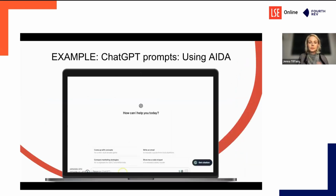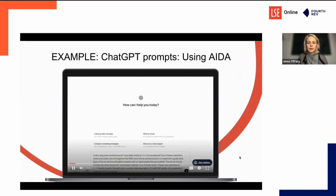So let's take a look. So here's an example of me putting this into ChatGPT using that formula. And in here, I'm asking it to craft a blog post around recyclable clothing in a conversational tone. So I'm being really quite directional here. I'm asking it to use transitional words and an active voice throughout, and to create a 1,000-word article and structure it in a beginner's guide as a style. Beginner's guide, because that's my audience. I'm aiming at a beginner's audience. If you are wanting to maybe aim at an advanced audience, depending on what your target audience is going to be, or what your readership will be, that's what you want to direct into ChatGPT.